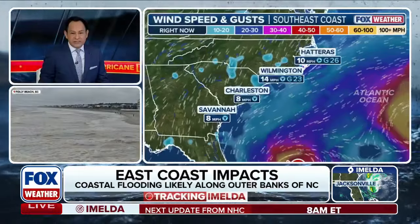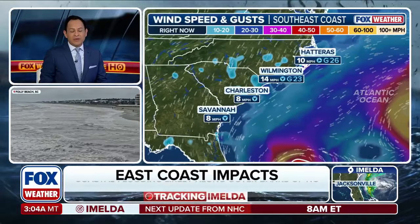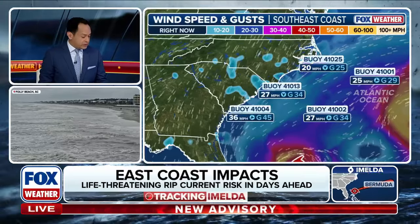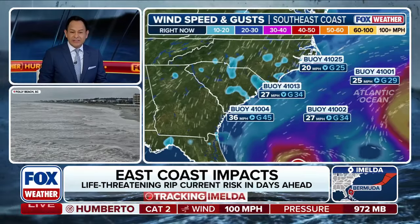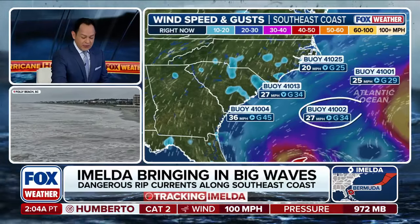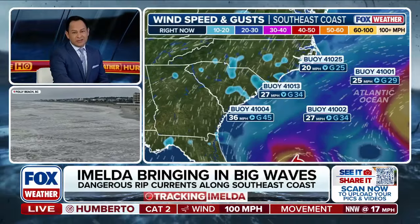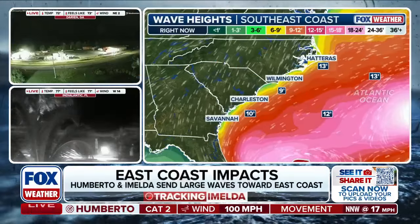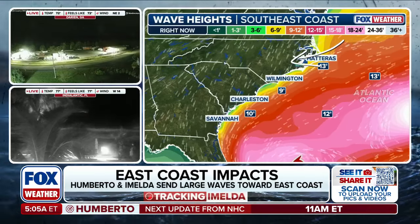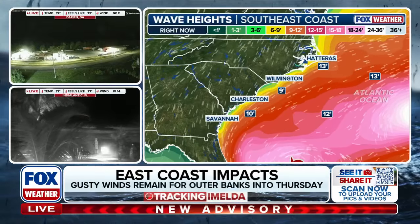That pressure gradient continues for today, and some of the winds could get gusting up to about 40 miles per hour. Generally speaking, 25 to 30 miles per hour, but some of the stronger winds could get up to 40 miles per hour at times. Of course, the stronger winds are closer to the center of the storm, as you can see some of these buoys, 34-mile-per-hour gusts there. But what you'll notice is the constant direction coming in from the north-northeast, and that's what we'll be watching for as far as the water being pushed well inland into the inlets, the rivers, the streams, all of it.